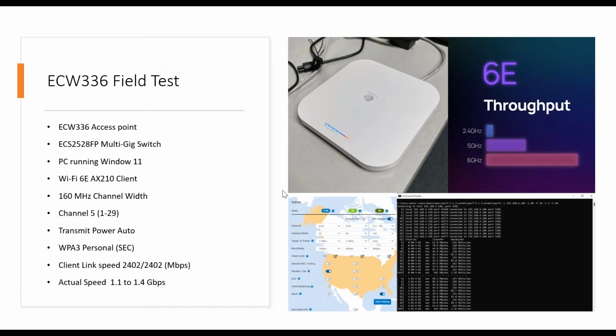So our FAE, Peter, did some field testing. So we tested the ECW336 access point with our brand new ECS2528FP multi-gigabit switch. It's a 24 multi-gig switch. The PC was running Windows 11. There are issues with Windows 10. You have to do some reg edits for it to work with Windows 10 and a Wi-Fi 6E device.